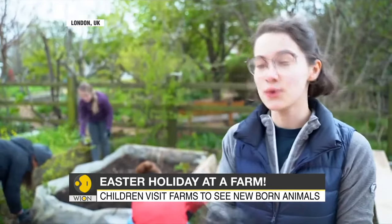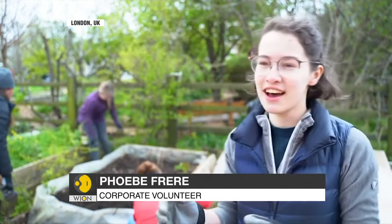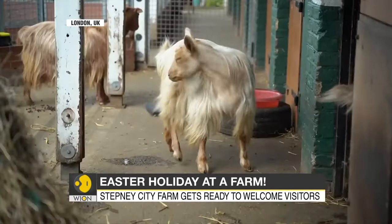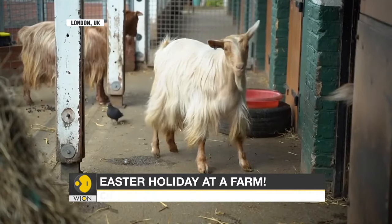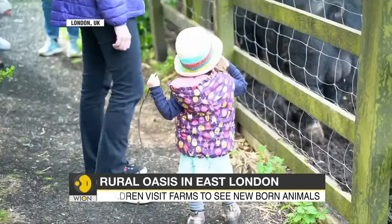So our company's organised volunteering. So we've come out from our company today to help restore the farm's flower beds. We're doing this just to show a bit of appreciation for the community, but also it's nice team building wise, we're getting to know each other, so we're really enjoying that, and it's nice to be out of the office in the fresh air.